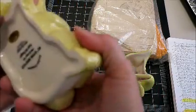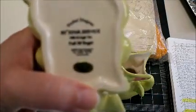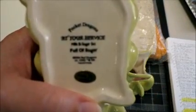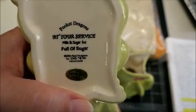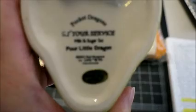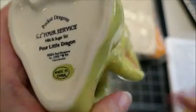This is from Pocket Dragons, and it says, "At your service, milk and sugar set." This one's called Full of Sugar from 2004, and this one is called Poor Little Dragon, P-O-U-R. Come on. There we go. I think it has a little bit of crazing on it, but not too bad. So I'm hoping to get maybe 20 out of that set.